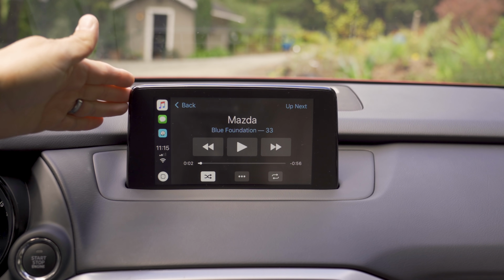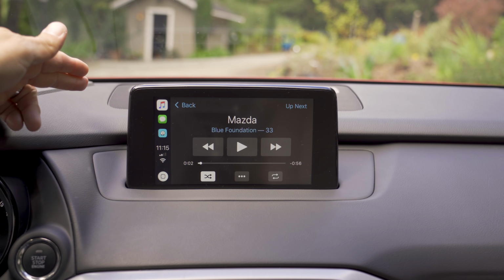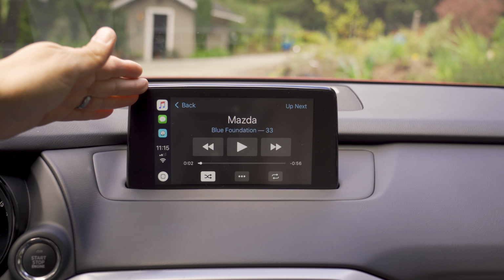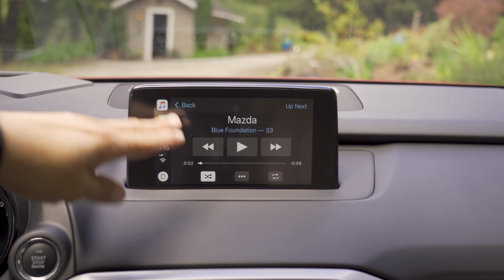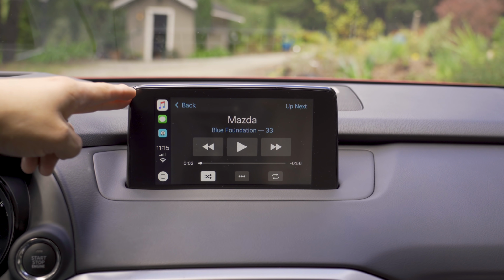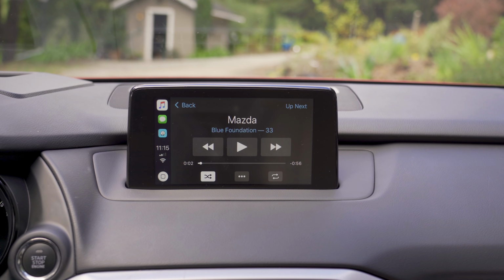In the middle of the dashboard, we find the infotainment screen, and then behind it in our model, we have a center channel speaker. There are two different infotainment screens in the CX-9. There's a smaller 7-inch screen in the base Sport trim, and then this larger 8-inch screen in Touring, Grand Touring, and Signature. The larger screen is the only one that comes from the factory with Apple CarPlay integration, but it is our understanding that you can actually add Apple CarPlay to the base 7-inch screen. We're still waiting on confirmation on that, but it does look like that is possible.